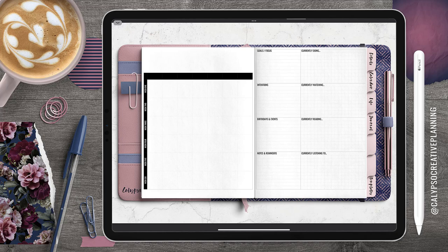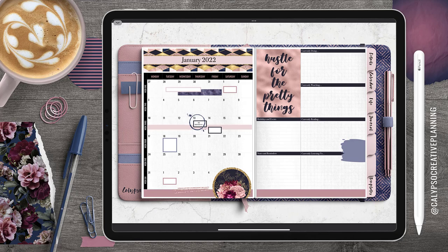So, you're getting your video today, but I am showing you my brand new 1 month planner to go along with my blush and navy collection. And I'm going to show you how I transformed this monthly spread into this beautiful monthly spread. And this is also a sample page for this month's CHQ catalog. So you'll get to see the stickers that go along with it.